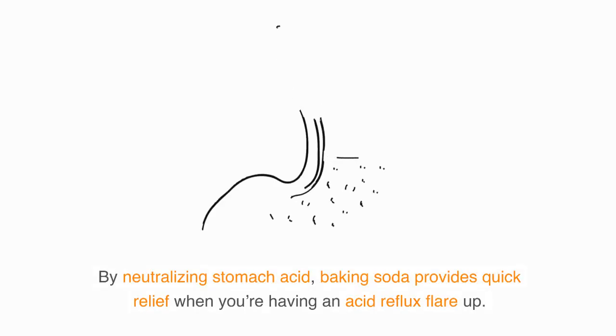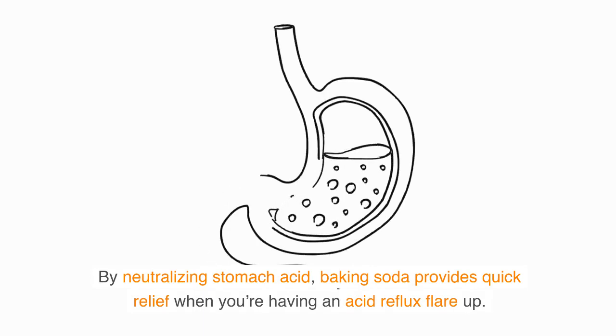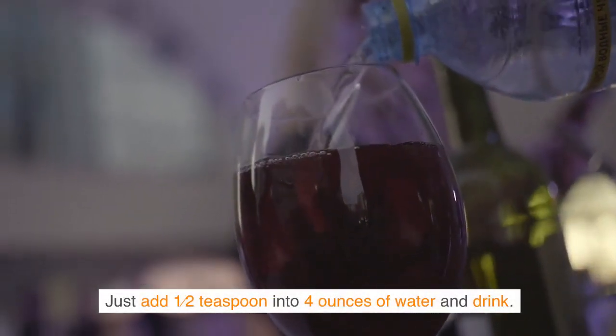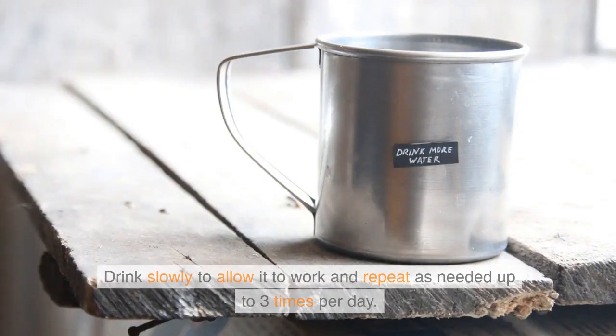By neutralizing stomach acid, baking soda provides quick relief when you're having an acid reflux flare-up. Just add half teaspoon into 4 ounces of water and drink. It works instantly to calm the burning sensation. Drink slowly to allow it to work and repeat as needed up to 3 times per day.